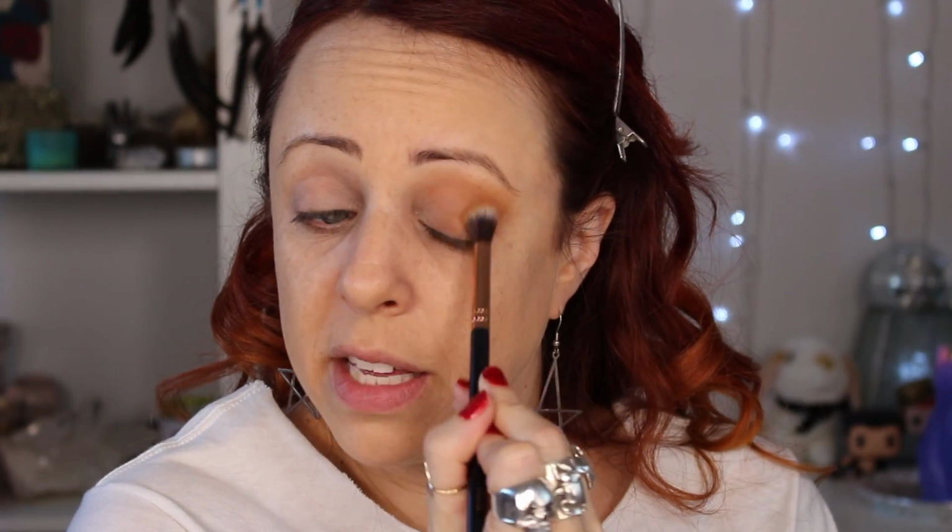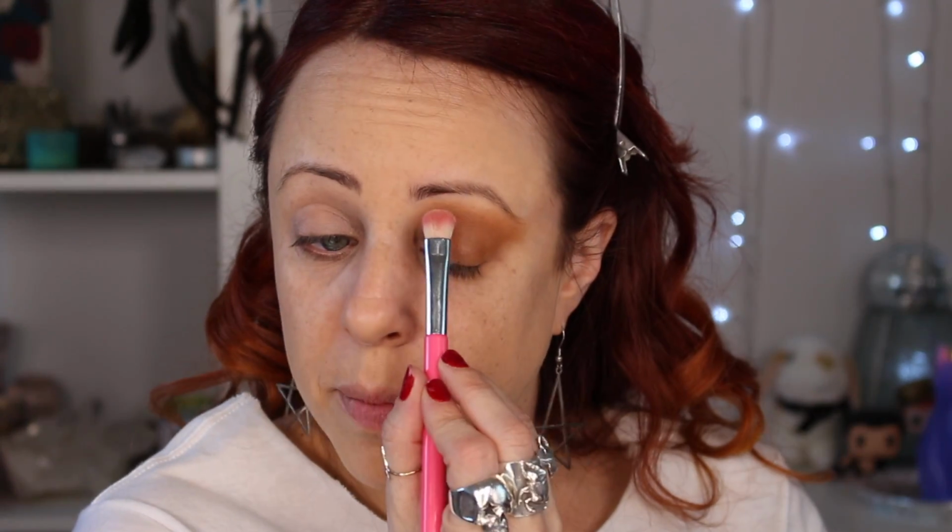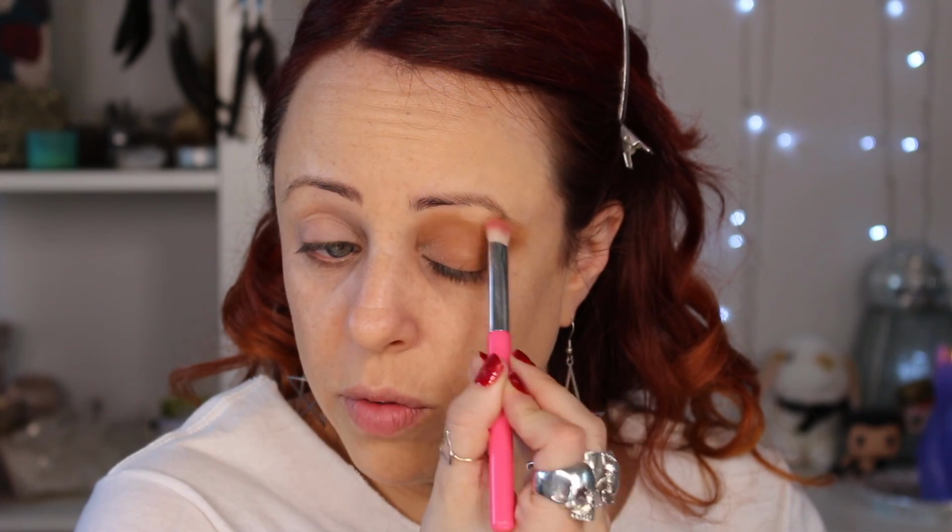So I will say that these colors are not as pigmented as I am used to, but they are not bad either, and they are building up nicely. I did take that up a little bit high, so I'm gonna go back and kind of erase it with that other shade that's close to my skin tone.